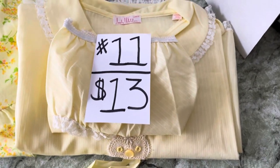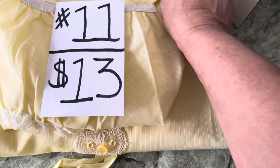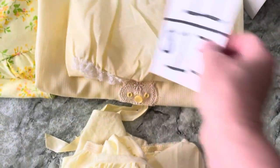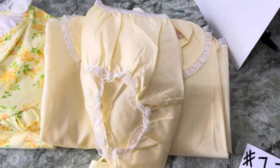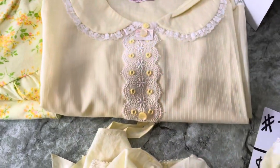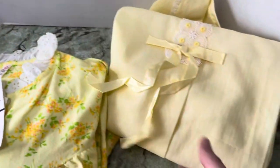Here we have Lady Weldon. I believe these are polyester and cotton, 65 and 35. They're a large, and it is like a baby doll. There are the little panties, and this is the top. Sorry about my finger being in the way there.